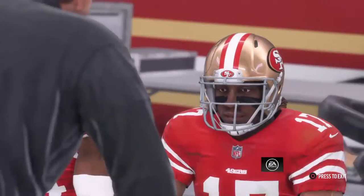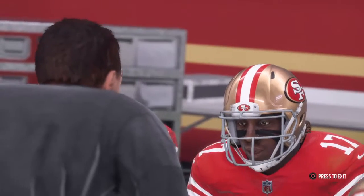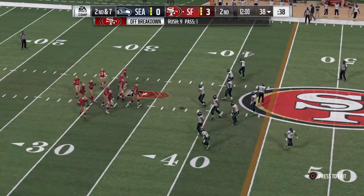Snickers satisfies. Second quarter now. Brandon Gaudin and Charles Davis with you. It's the 49ers in control of the football. They face a 2nd and 7 to start things out.